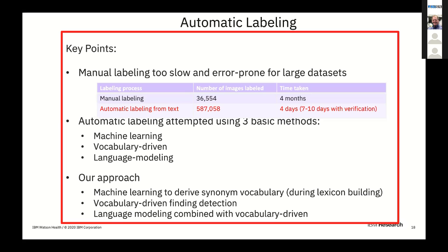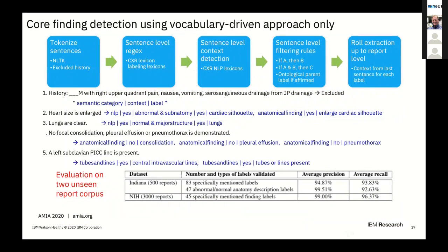I know a number of other approaches have taken automatic labeling approaches as well. Many of them are machine learning driven or vocabulary driven. Our approach is actually a combination of machine learning, vocabulary, and language modeling, as we go through in a bit of a description over here. The first approach, which uses a vocabulary from the lexicon directly to locate these findings, can do a coarse level description of findings. We have evaluated this on many data sets, and we published this work last year, which shows that it has pretty good precision and recall on the collections where we have ground truth from clinician ground truthing of these reports.